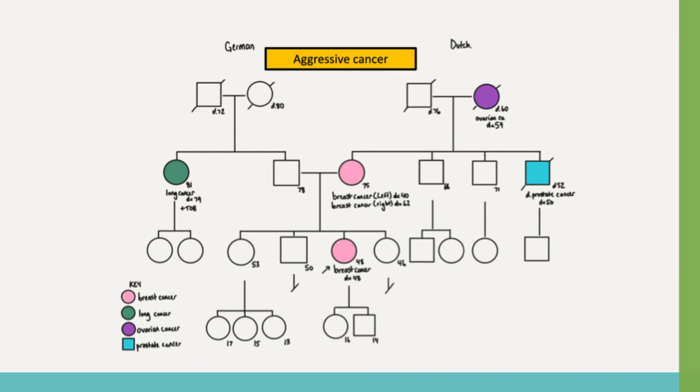And aggressive cancers, so something like prostate cancer, when we see it be more aggressive, if it's metastatic, if it's spread to other areas of the body, that can increase suspicion for hereditary cancer. So taking Amanda's personal and family history into account, she does meet the National Comprehensive Cancer Network guidelines of when we would offer genetic testing.